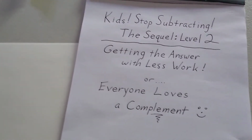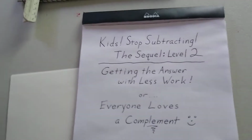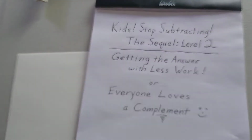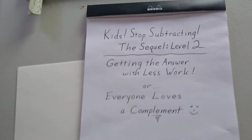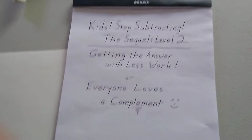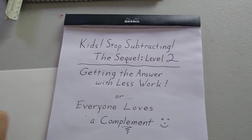In math, a complement is kind of a thing that goes with another thing to make a whole, but obviously when we spell it with an I in regular life, it's like something nice that you say to somebody. Like maybe you give somebody a like or a thumbs up on their video on YouTube. Finn would love that. I obviously would love that too.